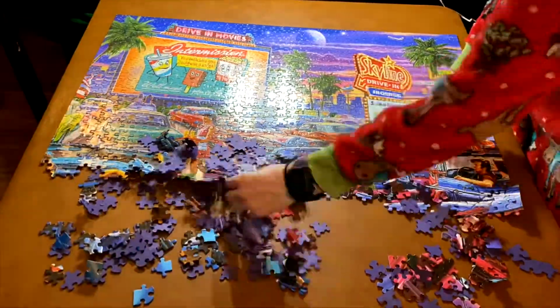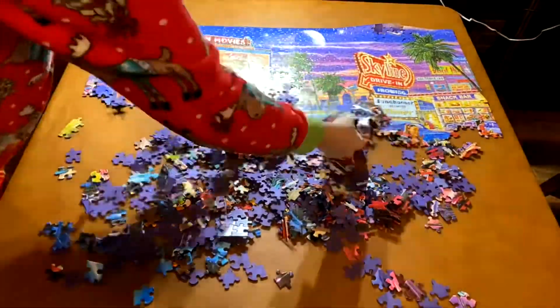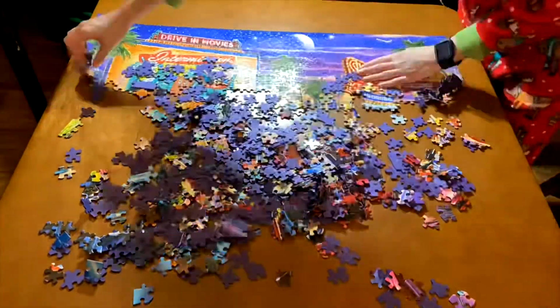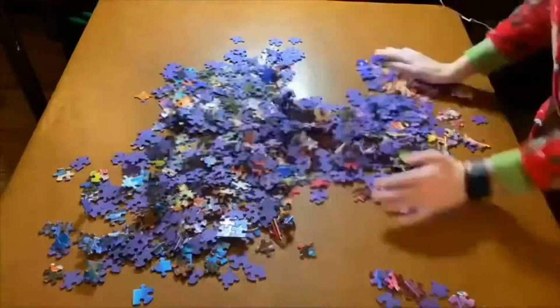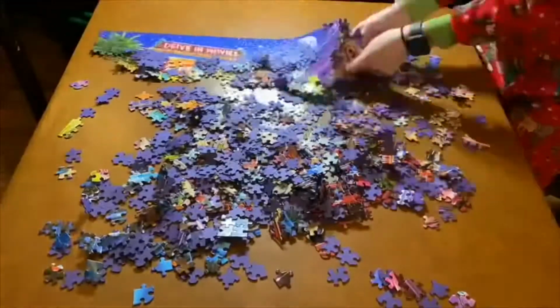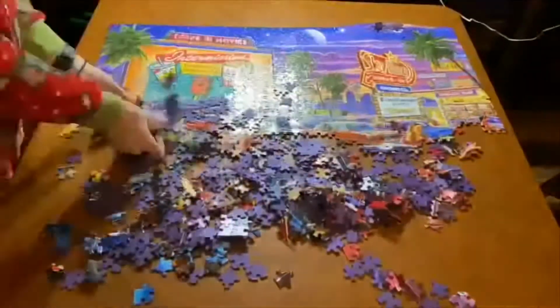What did I think about it? I absolutely loved this puzzle. This was one I saw back during quarantine that a whole bunch of people were getting, but I just could not find it anywhere at all. People had sold this puzzle out because of the image, and we finally snagged it for me for Christmas.